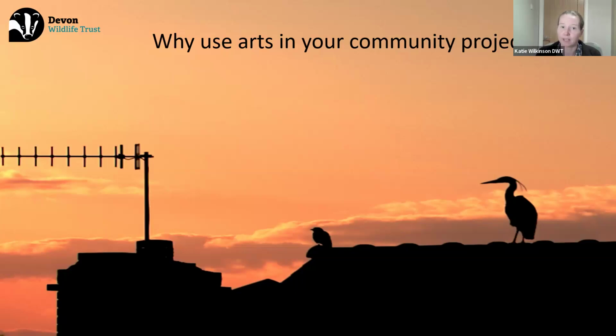If we're going to tackle the climate and ecological crisis that we're in, we need hope for the future. And the arts allows us to think big. It allows us to use our imagination and creativity to reimagine a greener, a wilder, a healthier future for us all. And imagination and creativity have no boundaries, and the arts can really harness that.